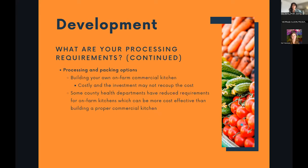And then building your own on-farm commercial kitchen is also an option, but it's not very common because of the high startup costs. And we've also heard some anecdotal evidence that the investment that you make in building a commercial kitchen on your farm may not recoup the actual cost of the building.